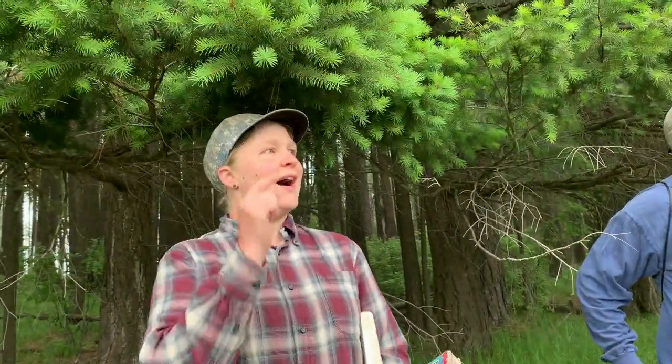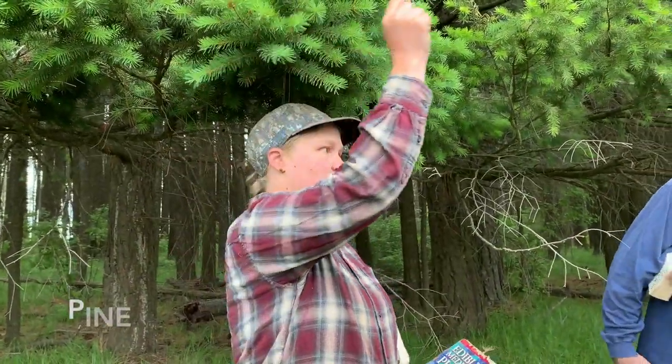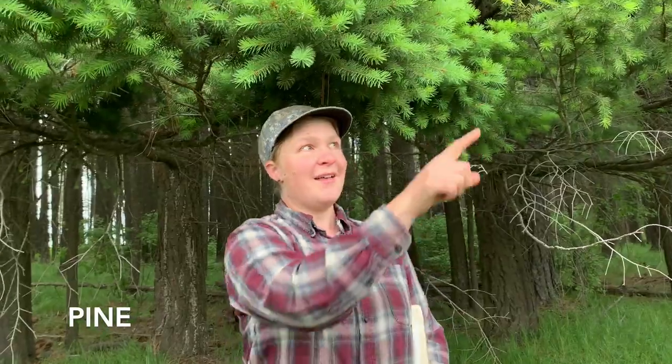So what is the difference between this one and that one? This is a pine tree. Pseudotsuga menziesii, and that is Pinus ponderosa. Pinus ponderosa, ponderous pine.